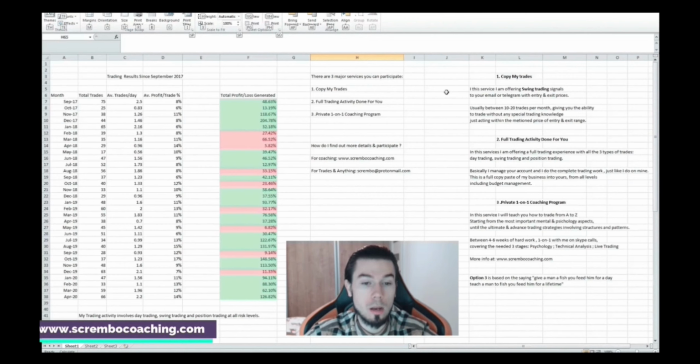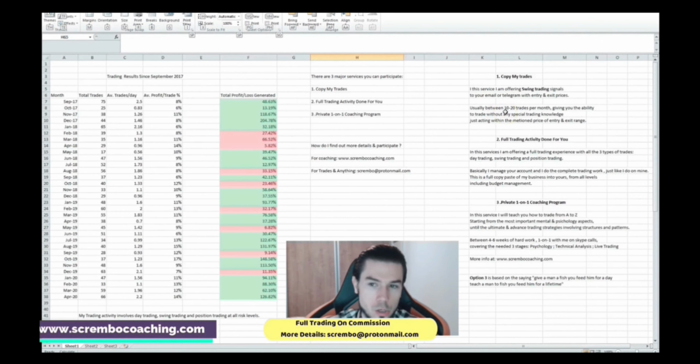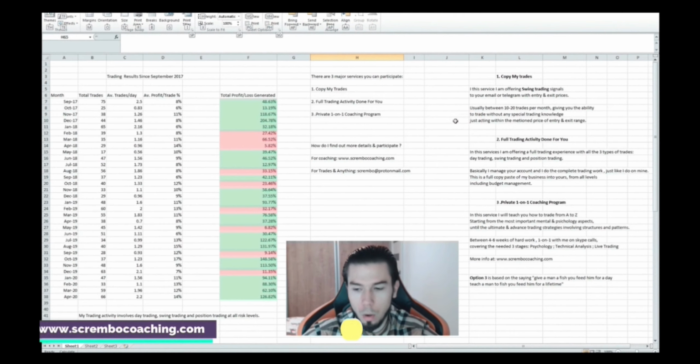They give you the ability to open your position with multiple hours of room to act. For example, you need to enter between 9,000 and 9,300 price per BTC. There is that $300 price range, which gives you room to act even within the next 2, 3, or 4 hours. It's not really that urgent, just like day trading. Usually we have between 10 and 20 trades per month in this section of swing trading, giving you the ability to trade without any special trading knowledge, just acting within the mentioned price entry and exit range. That's what you have to do.